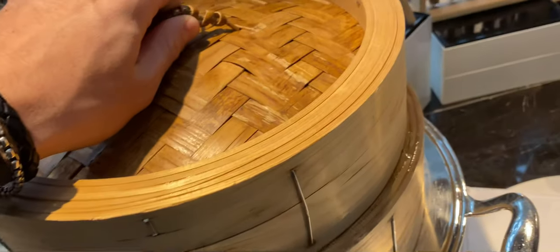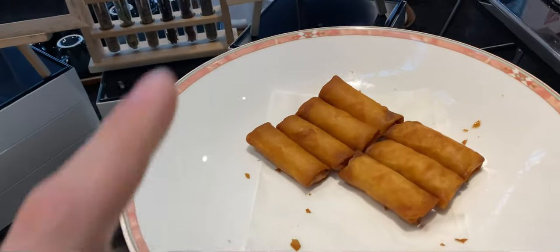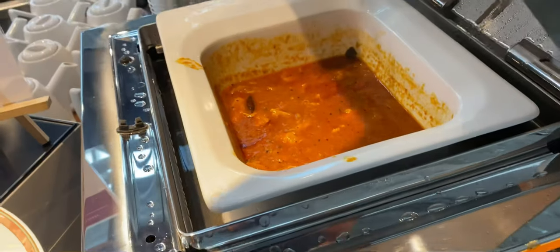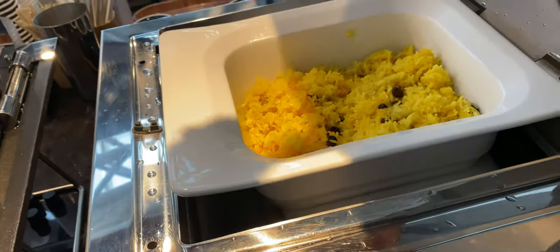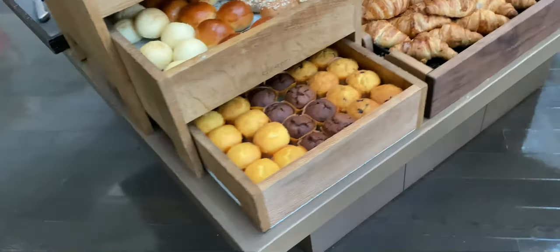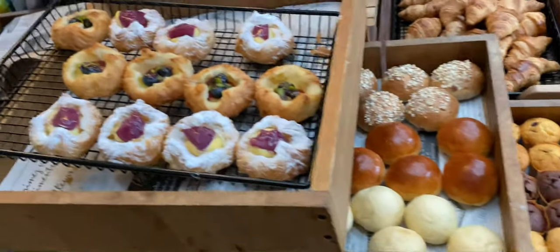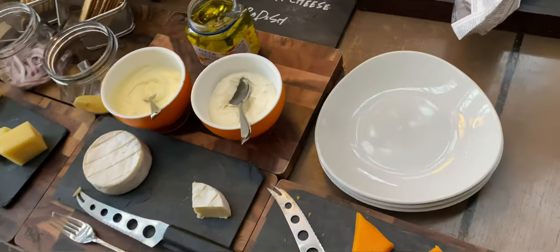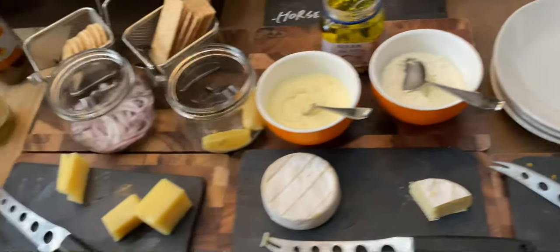Some dumplings. Some fried egg rolls. Let's see what's in here. Not really sure what that is. We got some fried rice. Then move on to the pastries and the breads. Croissants. Muffins. God, look at those. Some cheeses that you can slice yourself. Pre-cut for you, actually. So pre-cut cheeses.